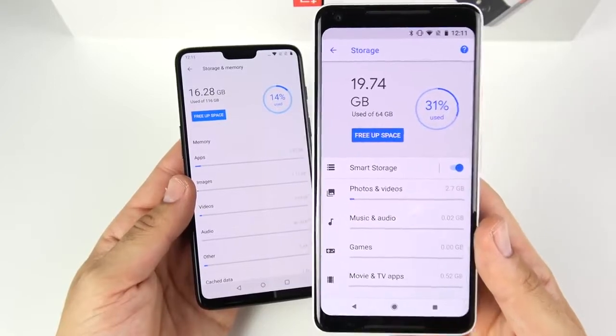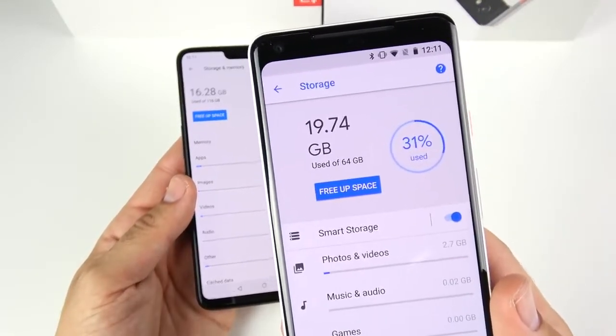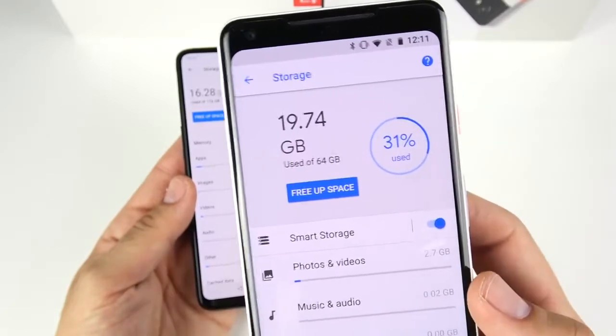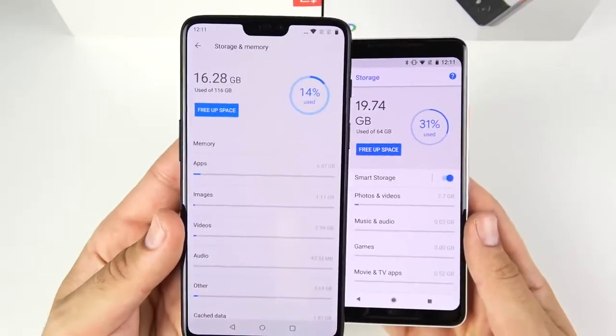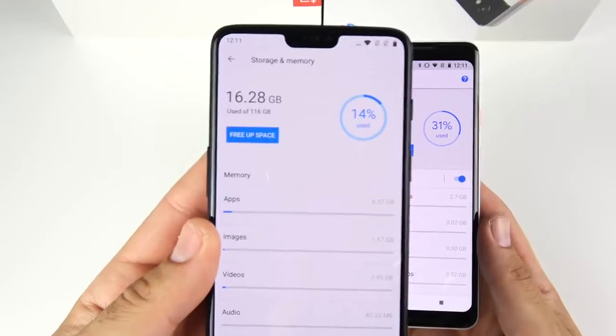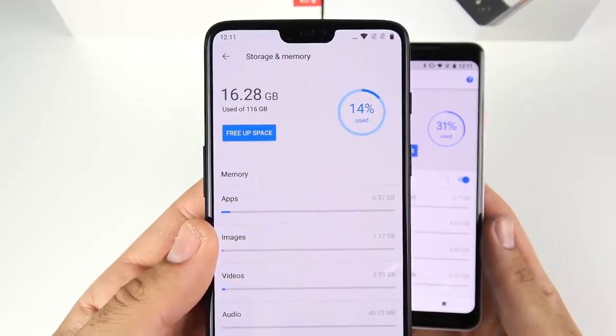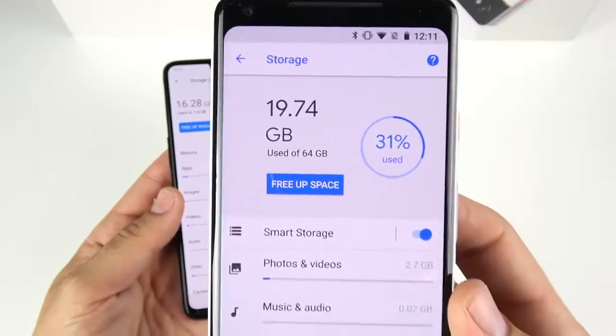And I don't find myself ever running out of storage on the Pixel 2 XL, even with a 64 gig model. It's very efficient at its storage with smart storage. So just because it doesn't offer 256 gig doesn't automatically give the win to the OnePlus 6. But if you do want physical storage, you want the OnePlus 6 because it can give you a higher capacity. But if you care more about software storage like cloud storage and things like that, the Pixel 2 is the way to go.